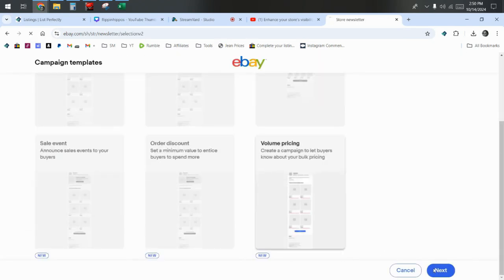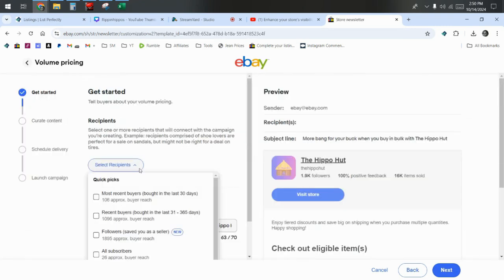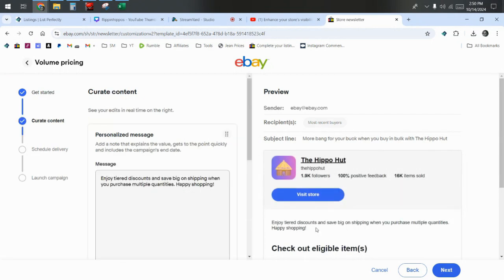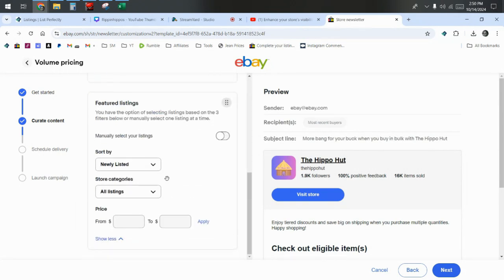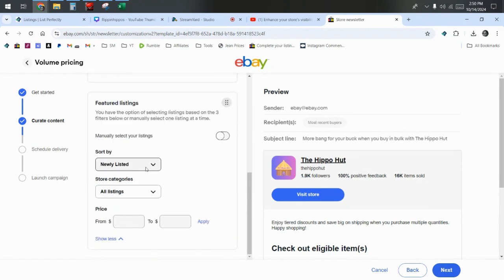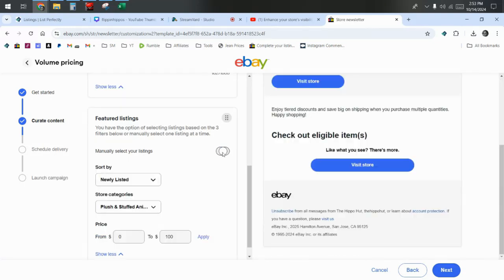In volume pricing, again, the first step, always select your recipients. Then you go next to curate content. So here we are going to personalize our message and set up a volume pricing that folks who receive this newsletter will have access to. This won't be a sale you're setting up for your whole store. This will only be for the recipients of this newsletter. You can manually select your listings one by one, or you can toggle that off and choose a category and a price range. And then you just go through the steps again to schedule it and launch it.